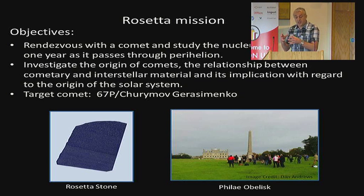It's still an amazing, audacious plan to rendezvous with this comet, stay with it for a whole year, map the comet, and then put the lander down. And then it gets even more exciting, because the current plan, which I'll talk about in a moment, is at the end of the mission to land the orbiter on the comet as well. So it'll be a double lander mission. There are some really exciting things to come.